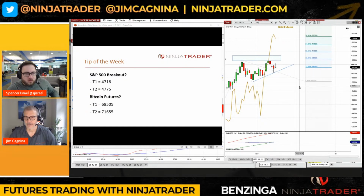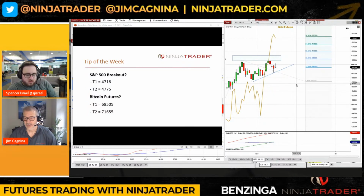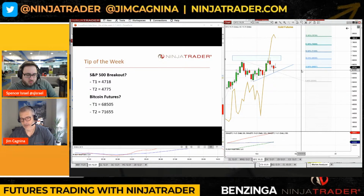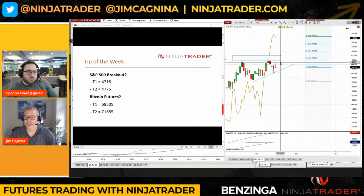Let's go back and look at the Bitcoin candle chart. I drew my rectangle here, and then I also drew my Fib extensions. 0% is down here at this swing low, and then it extends up. 23.6 is the next area of interest, 38.2 is the next area, 50, and then 61.8 to complete my area of interest right now. And right now we're down here at 23.6. We're not close, but if momentum continues up and we get into my rectangle here, my first target is going to be 68,505.